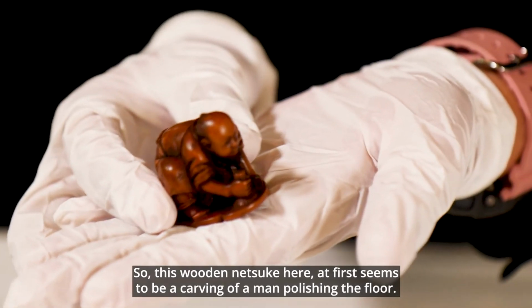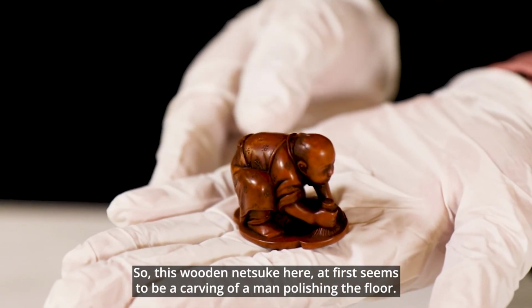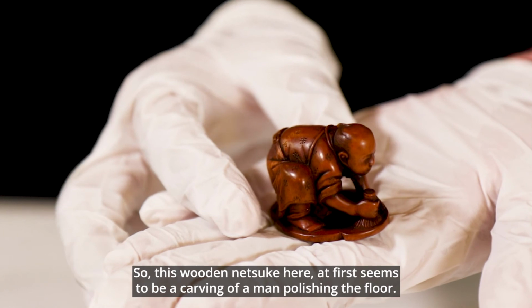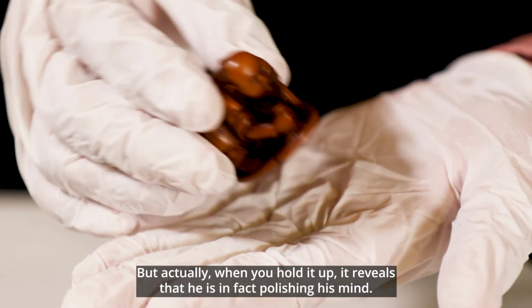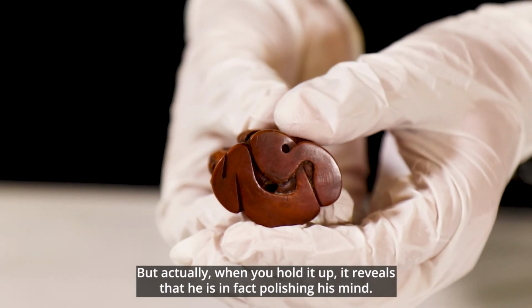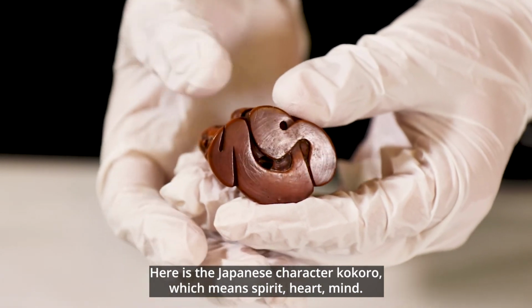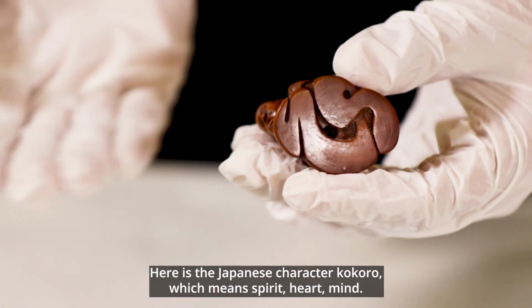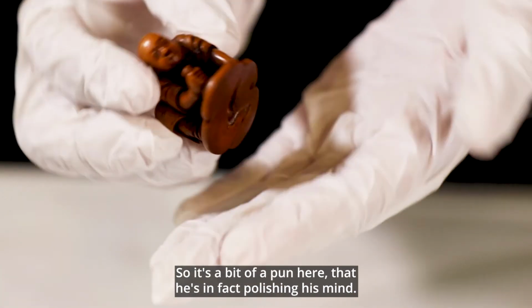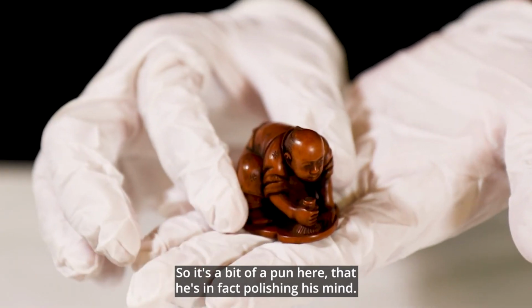So this wooden Netsuke here at first seems to be a carving of a man polishing the floor, but actually when you hold it up, it reveals that he is in fact polishing his mind. Here is the Japanese character, kokoro, which means spirit, heart, mind. So it's a bit of a pun here that he's in fact polishing his mind.